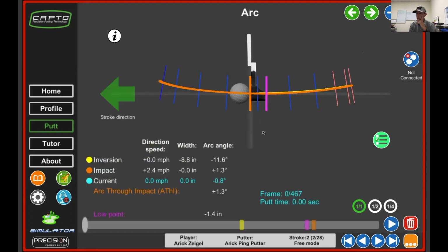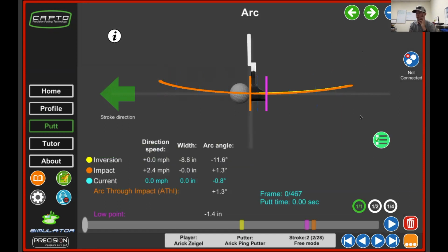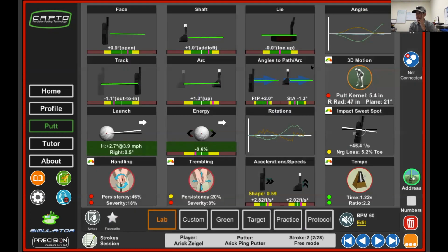The arc is just showing rise angle. Again, you can see we can show the lofts of the face relative to that track or to that path. And then the purple line here, that represents the low point. It also gives you the face to path, the shaft to arc, gives you those numbers, gives you the launch.